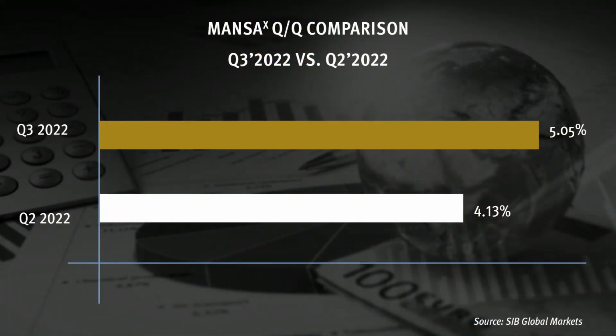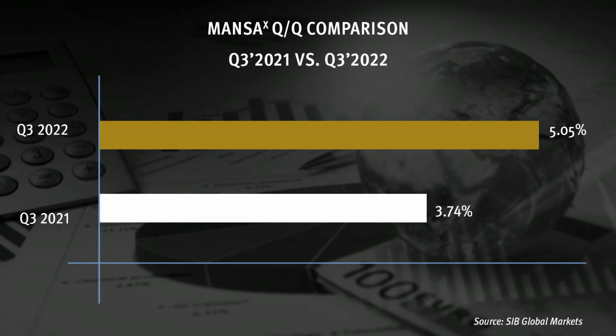We had a very good quarter 3 as a fund, and just to put this in the context of the performance for the year. So the first quarter of this year, Mansa-X Kenya Shilling Fund delivered a return of 3.8%. We performed slightly better in Q2 to return 4.13%, and at the time we were fairly excited about that because we've always struggled with the Q2 returns. But in Q3 we did even better to return 5.05% for the quarter.